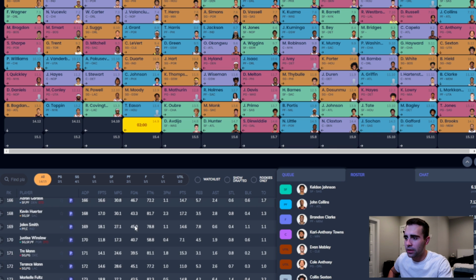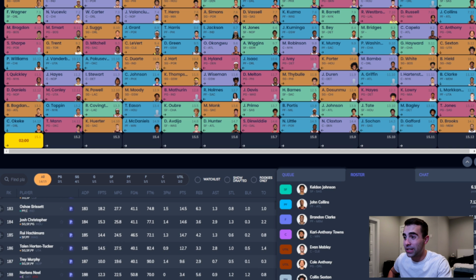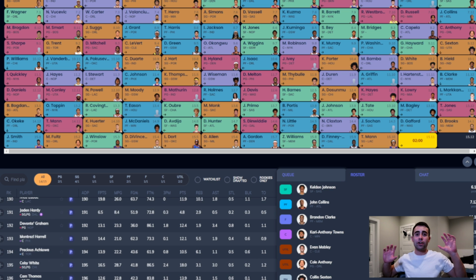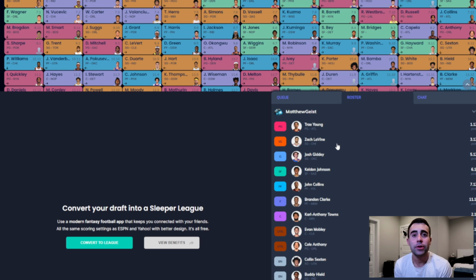And then we have one last pick. This is somebody you can kind of just take a chance on. Not sure who I would love. Talen Horton-Tucker, Jaden Hardy, Precious Achiuwa is not a bad idea. Andre Drummond's usually really good in fantasy. And if Nikola Vucevic ever gets hurt, his value is going to skyrocket. So you know what? That's somebody I'm going to go with my last pick. So yeah, that is my team.